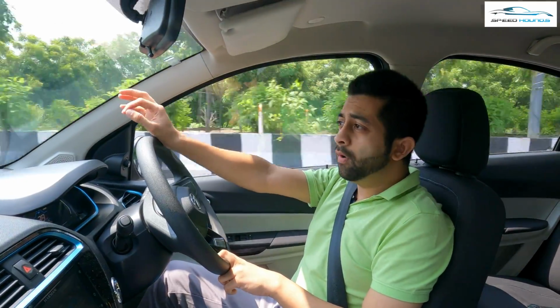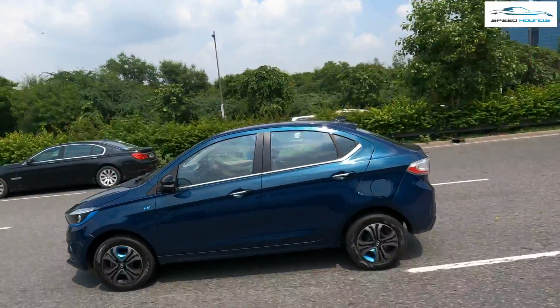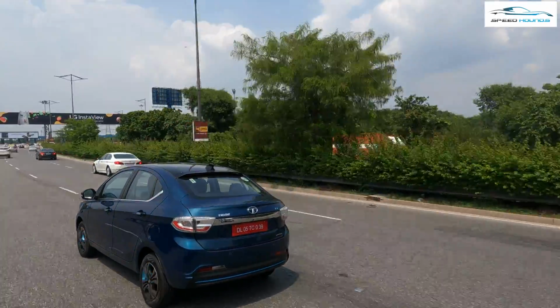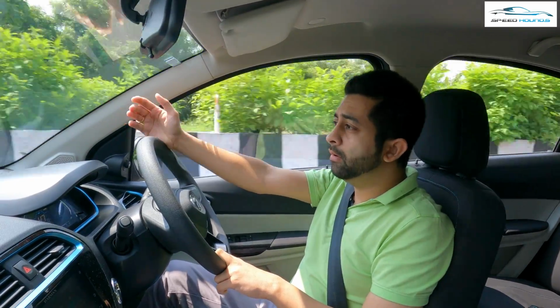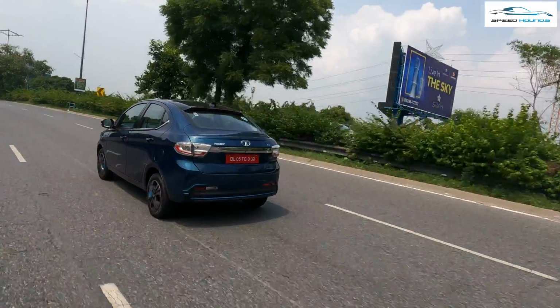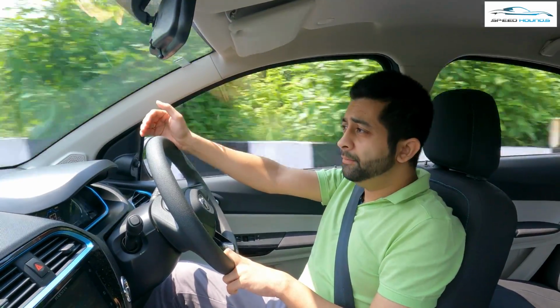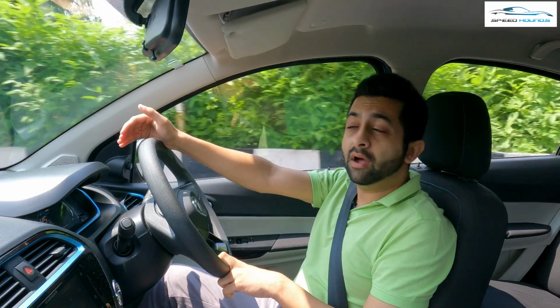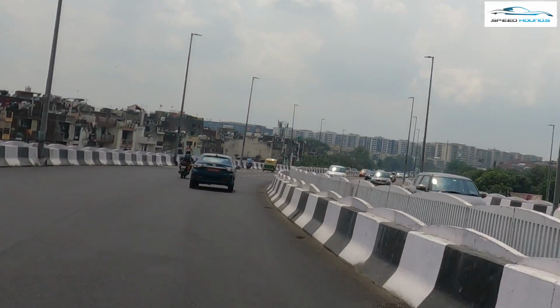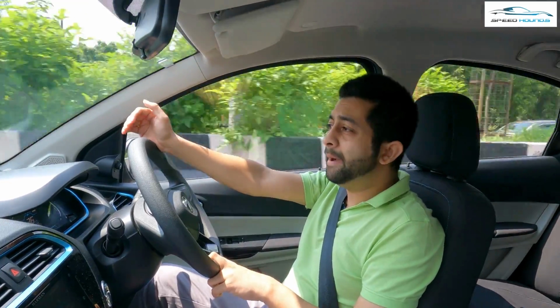On the highway, the Tigor EV performs quite well. There is no weak low end or high mid range, but the power is evenly distributed across the range. The only thing which is missed on the highway is the lack of cruise control. Suspension is well sorted, it is not bumpy and comfortable even on bad roads. Tigor EV performs quite well on corners, and I love throwing the car around on corners. The body roll is well controlled, and with the floor mounted battery, never did the Tigor scrap its belly on even the worst speed breakers.